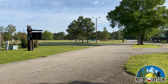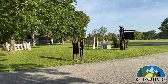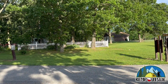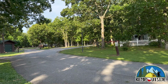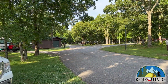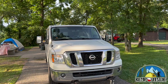So we are the very last site in this campground. So there's the entrance into the campground. They have a nice big disc golf field if you're into disc golf. And there's the restroom up there, the comfort center shower house. And then check out this beautiful campground. It is really, really nice. Nice wide open sites. There's not a lot of vegetation, so you're gonna see your neighbors, but you've got a lot of space in between them. Of course, there's the Kemp bus.